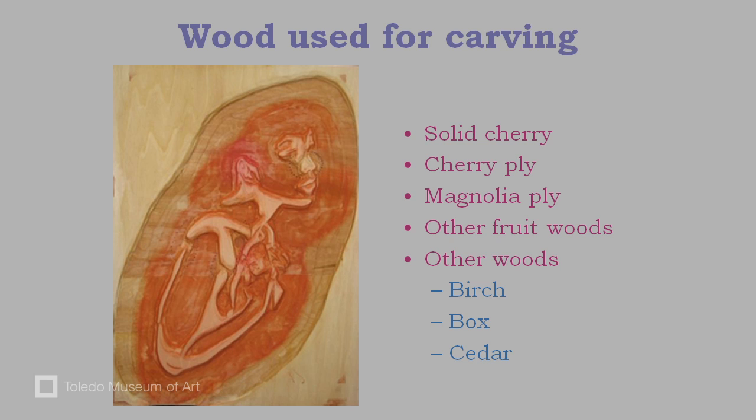Now, lots of woods can be used for carving. The original wood was solid cherry wood. There are variants nowadays that people can use. You can use cherry ply, so it's plywood on one surface, and a center perhaps of different wood. Quite often magnolia is used. Magnolia ply is the block that I've got with me today, and I'll show you that when we pull that out of the water. It's in the water at the moment, damping, ready for the process.